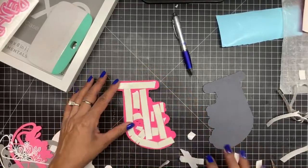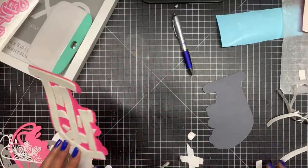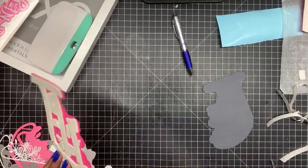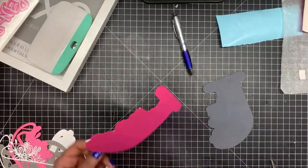I really don't like this foam tape, so don't use this cheap one. I usually got the Scotch 3D one, but like I said, I really haven't been paper crafting, so I put a lot of my stuff up.